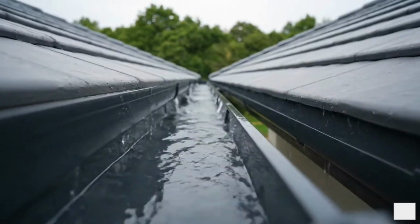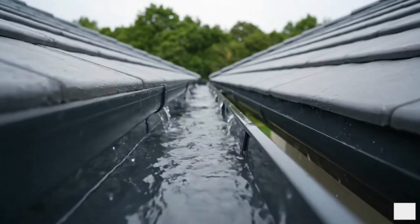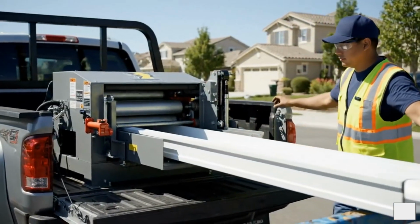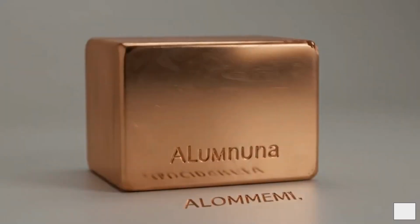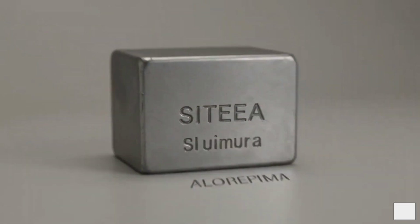Now imagine a cleaner, leak-free solution: seamless gutters, crafted from a single piece of material with no joints along the run. Each section is cut on-site, custom fit for your home, ensuring precision and fewer chances of failure. Available in aluminum, copper, or steel, these gutters combine strength with style.